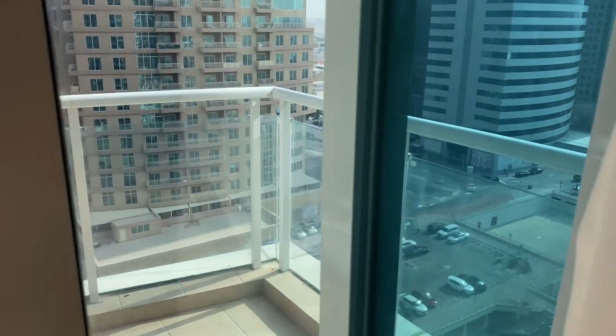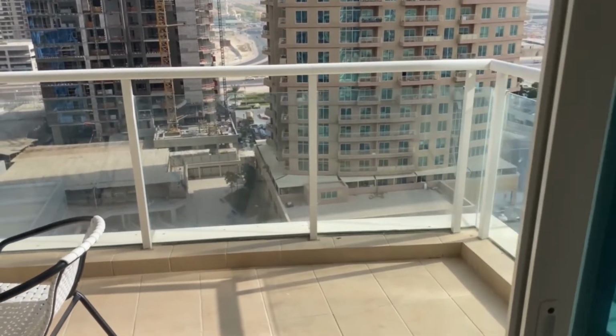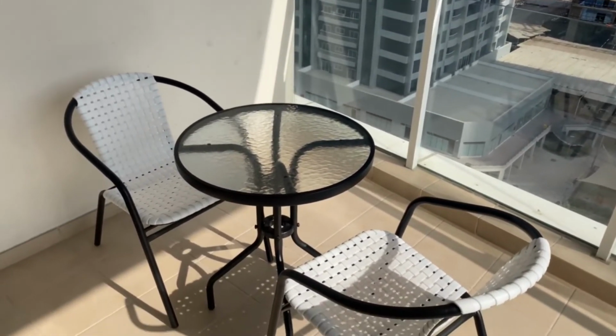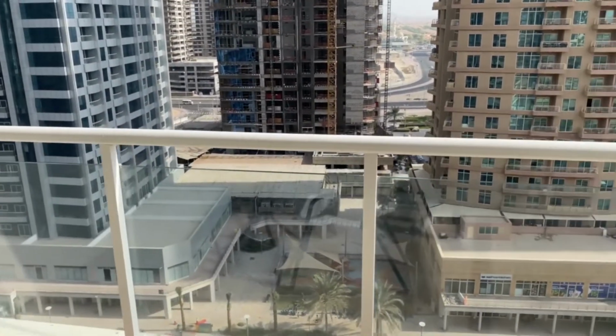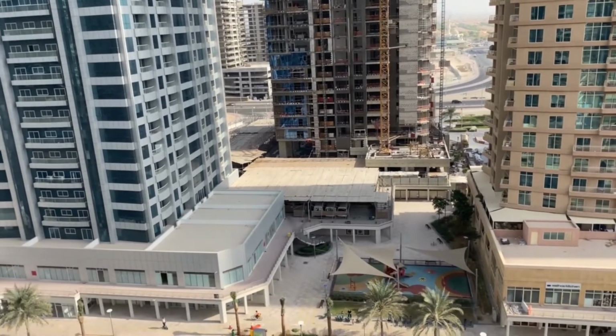Then I have my favorite part of the Airbnb, this large balcony, which I come out here every morning and low-key every night, and I sit right here, eat my breakfast, and do work and chill out. This is my view.